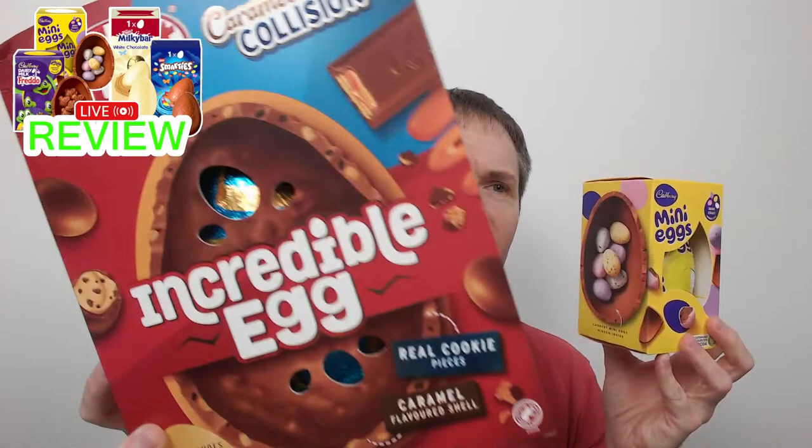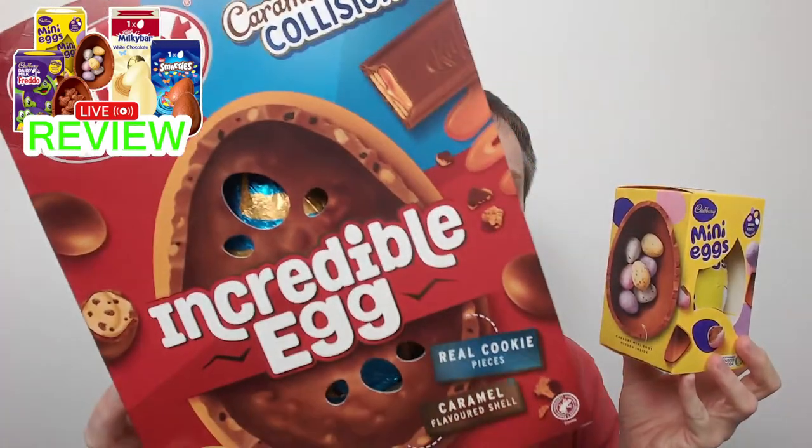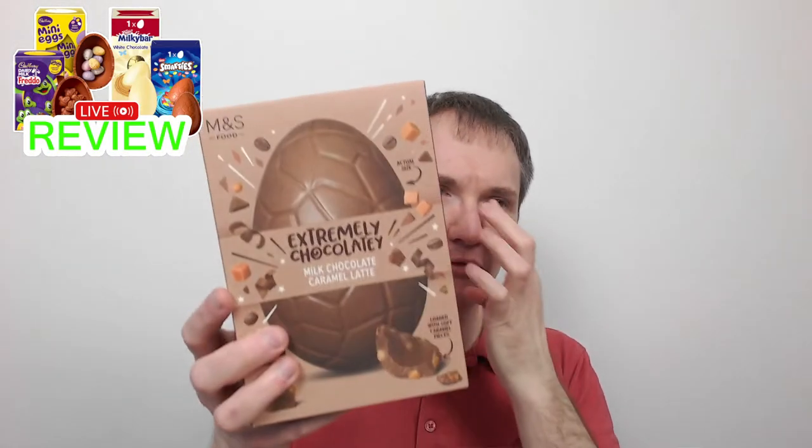Just, are these any good when compared to these ones? And obviously these ones have all the special shenanigans going on. It's got extra bars in it. It's got filled egg and stuff like that. But, you know, there we go. So obviously these ones are a bit more of an indulgence, I guess. But, yeah, is this one any good?